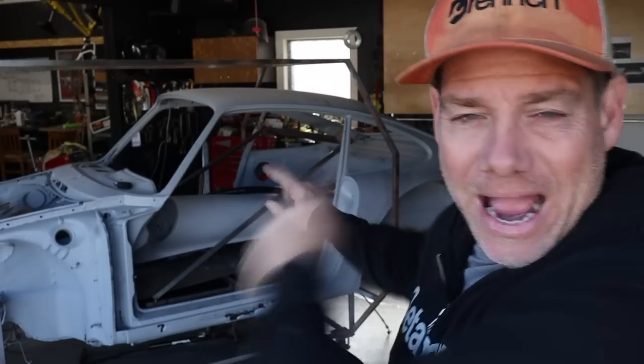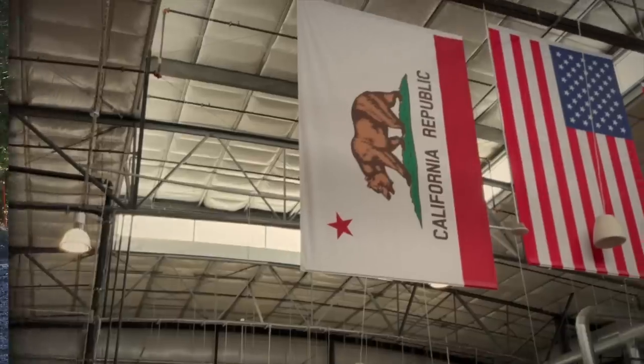I'm Michael. Behind me is a 1969 Porsche 911 that I'm calling Rustmageddon because I think there's more rust than there is actual solid panels. Today we're going to give it a diet by removing some of those rusty panels.